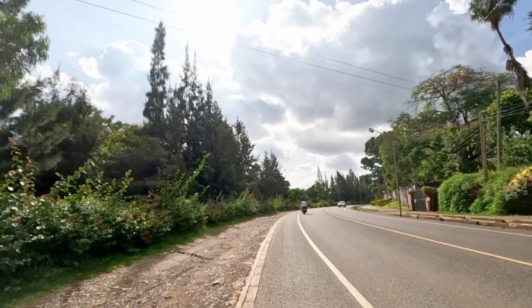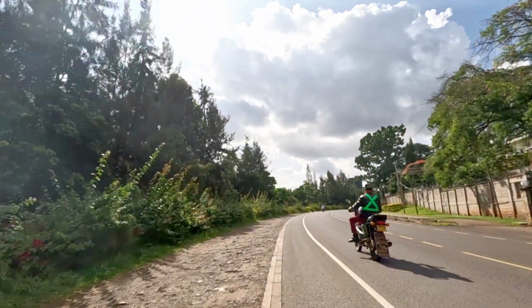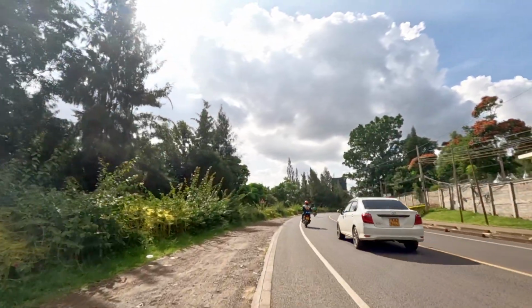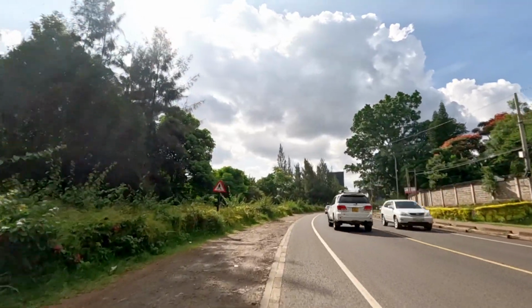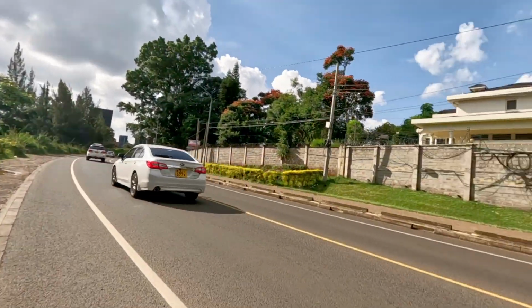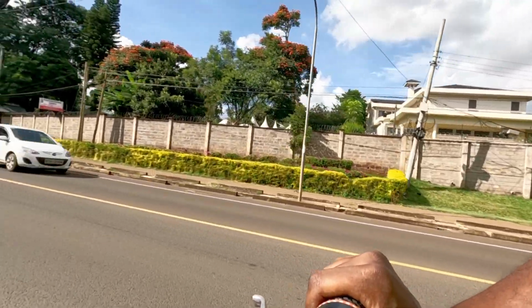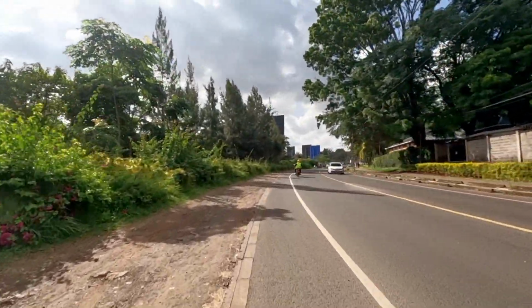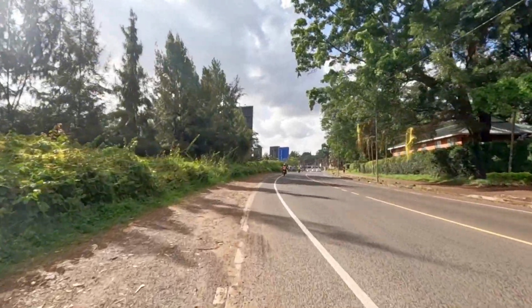It is because there are a lot of people. The population in Kenya is increasing. A lot of people are in need of houses. And the only option we have is to demolish bungalows like this one and build a high-rise apartment that will accommodate a lot of people.